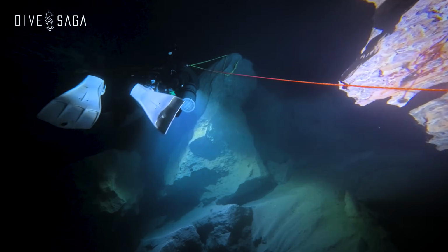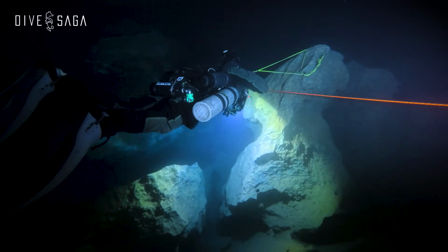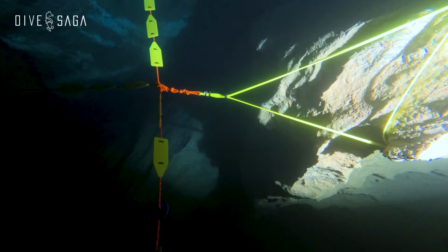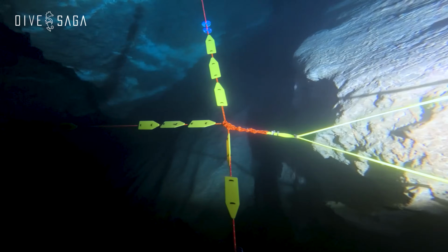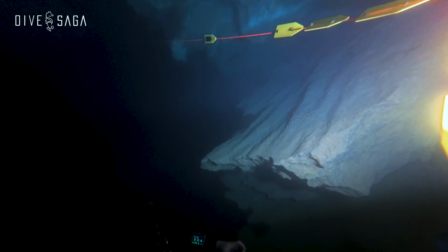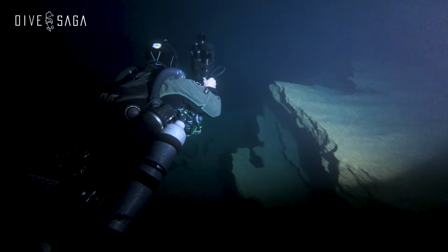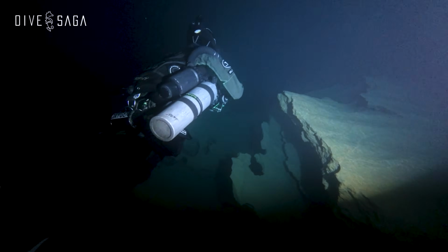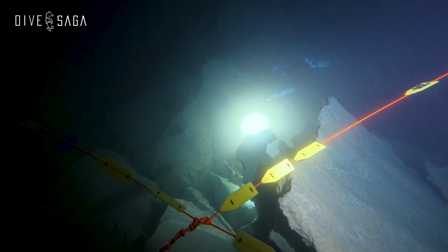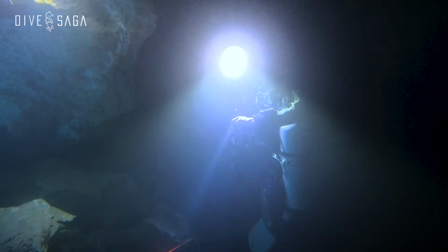Finally, we get to the second T, so Florian places another personal reference marker. This T is also the location of one of the fatal accidents in this cave. It's a dark, larger chamber compared to some of the other passages, so we take out some of our lights for staging. Behind one of the rocks, Florian stages a 60,000 lumens video light to create some bounce light in the room.